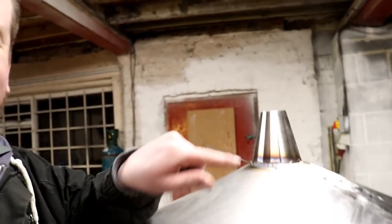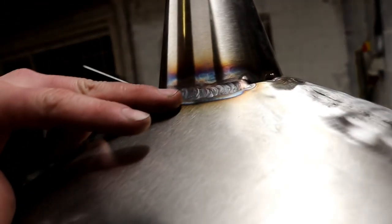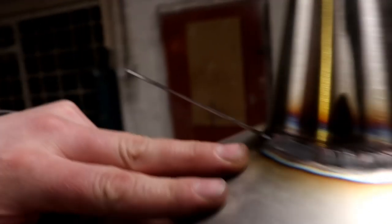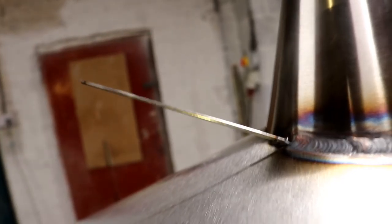I've managed to get the other concentric reducer fit up on the top of what I believe is gonna be the boil kettle. And you can see there was quite a little bit of a gap there, but if you can jump it, you can weld it. So all I've done was just leave the filler rod in the puddle, weaving backwards and forwards. Lovely little bit of colour there. I'm really happy with that weld. It's coming along nicely. And then I've just got to go all the way around, tie her in, and that will be another job done.